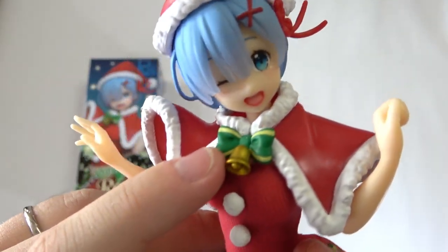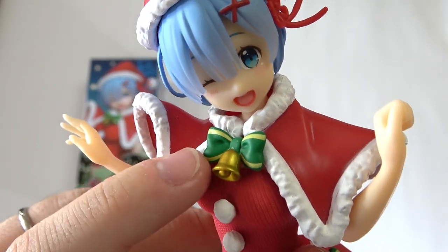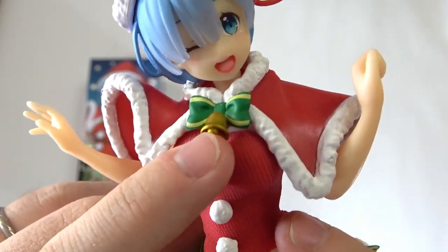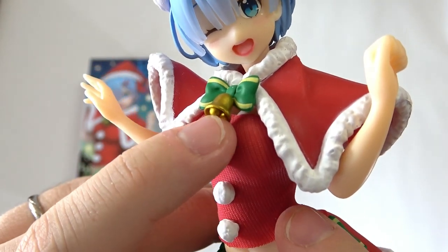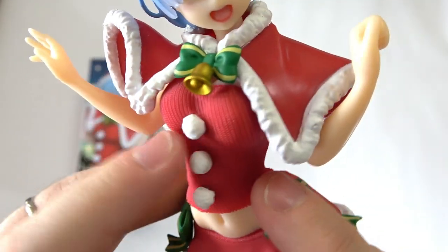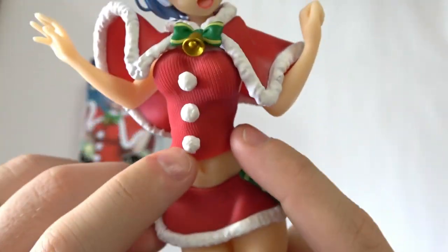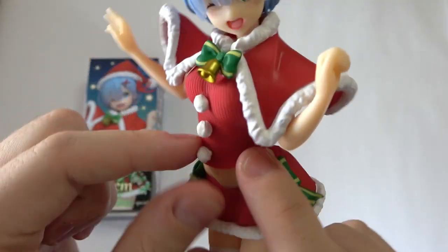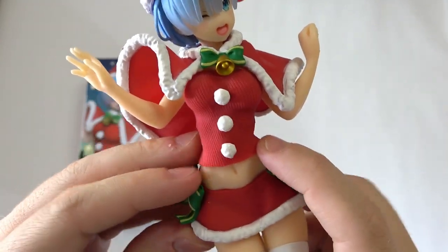She also has a bow with a bell connecting her shawl together. This time it's green, dark green and light green. And the bell itself is in the middle, but it looks like there's a little bit more detail here, which is cool because there's a little kind of bell ring inside there. So pretty. She also has three little Santa kind of balls going down here. Nope, these are not Santa balls. I'm an idiot. These are just balls of fluff. So that's a kind of cool design.